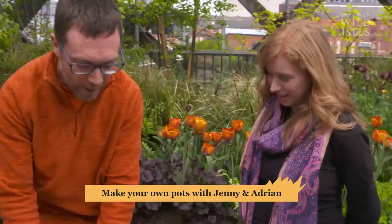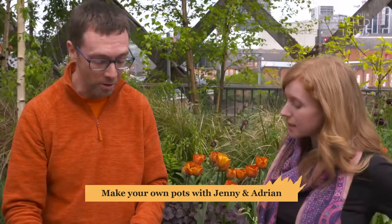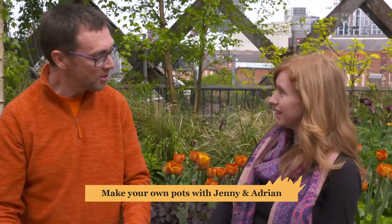You obviously need a pot to put them into, but for things that have a long root run, like a sweet pea, yes, I've used those for sweet peas. Successfully? Yeah, very successfully. And then you just plant them straight in the ground. Absolutely, because the cardboard then disintegrates within the ground, and you don't have to tip them out of the pot and disturb the root, which is excellent for them.